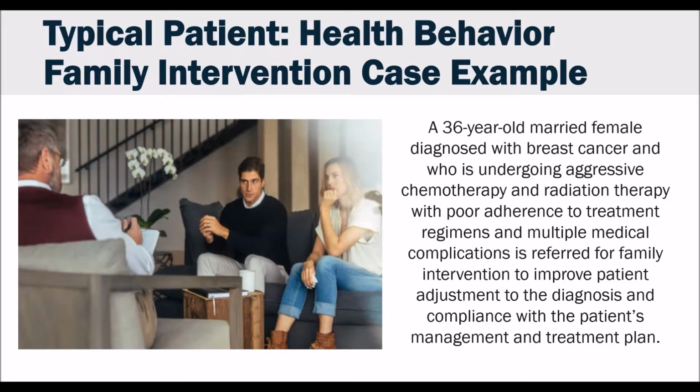So our next example is for our health behavior family intervention with the patient present code. For this example, we have a 36-year-old married female diagnosed with breast cancer who is undergoing aggressive chemotherapy and radiation therapy with poor adherence to treatment regimen and multiple medical complications. So the patient and her family were referred for intervention to improve patient adjustment to the diagnosis and compliance with the patient's management and treatment plan.